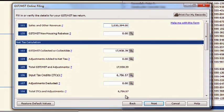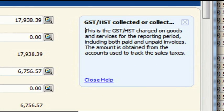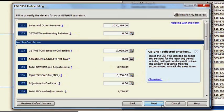So what happens here, you can see immediately it pulls a complete report of all the tax calculations that you need to do in order to file that remittance. And if you wanted to know about any particular item or get more information on it, simply just hover your mouse over the little question mark, and that'll actually give you a little information box on what the information is you're putting in. But once you've checked everything over and you're happy with it, simply say next.